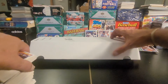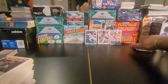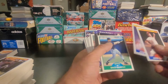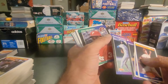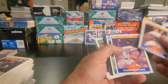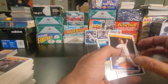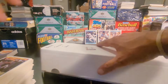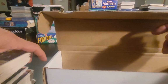So, anyway, that's a two-box Goodwill break. Now, again, I kind of knew what I was getting into when I picked these up. There were a couple good cards in here, things that I would definitely keep, and I don't know, maybe submit, maybe not. Looking at that, Martinez has a ding in the corner. The Madrid is very sharp, though. Looking at the other Martinez, that's definitely nice condition, and the Charlton is also very nice condition. So, yeah, not exactly the best break I've done so far, but it is what it is.